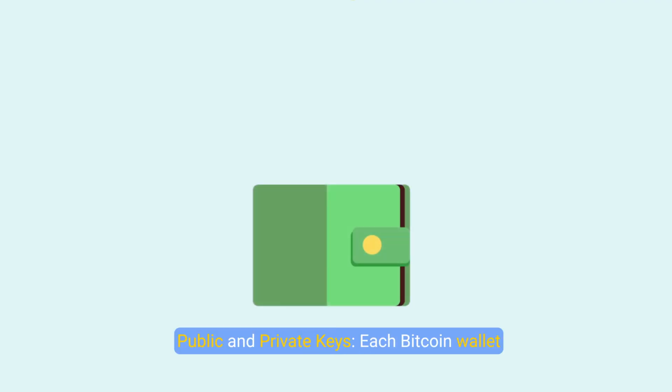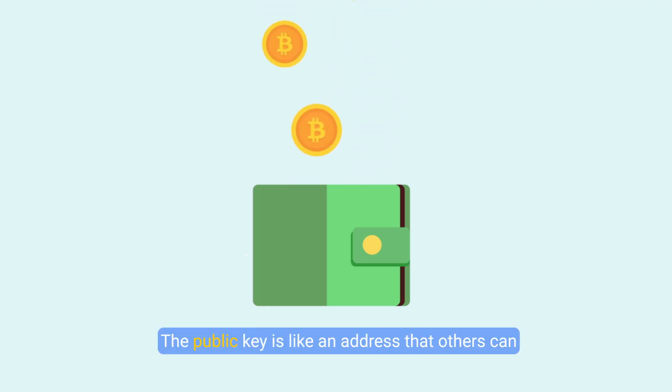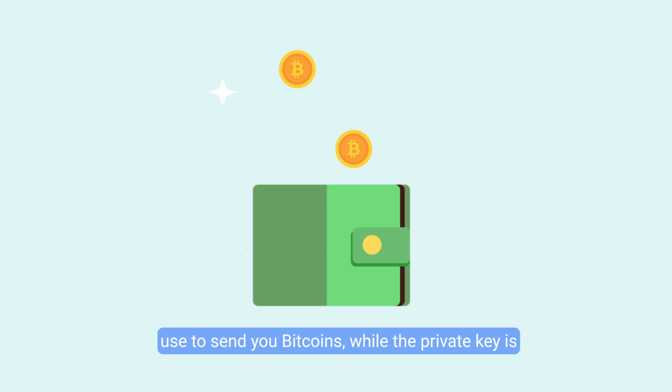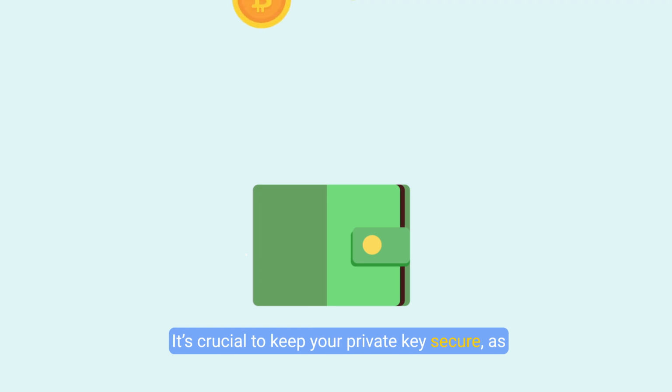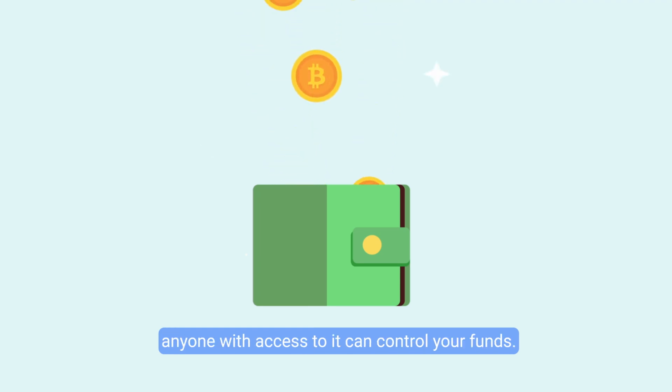1. Public and private keys. Each Bitcoin wallet contains a pair of keys, a public key and a private key. The public key is like an address that others can use to send you Bitcoins, while the private key is a secret that allows you to access and manage your Bitcoins. It's crucial to keep your private key secure, as anyone with access to it can control your funds.